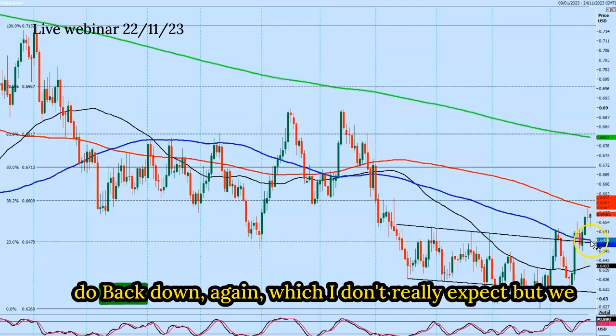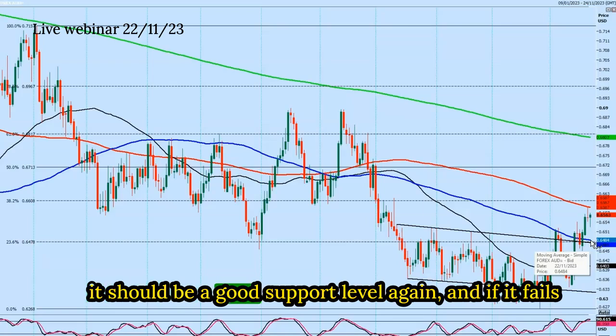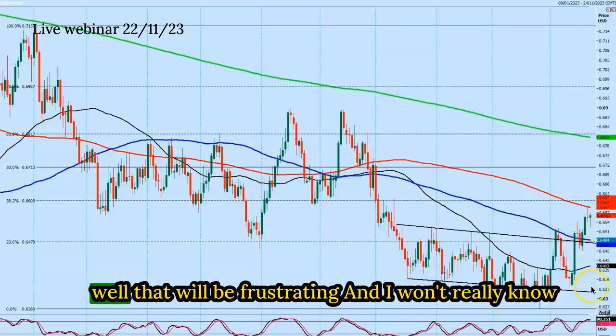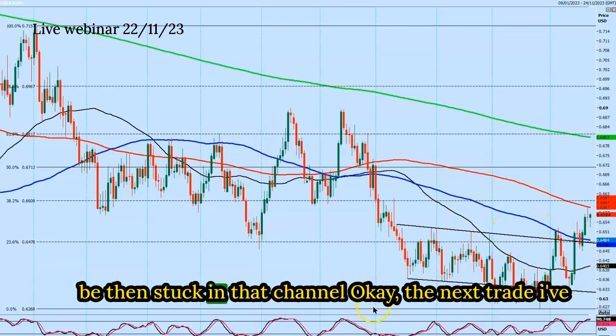If we do dip back down again, which I don't really expect, but we can't rule it out, then watch that 64.80 area, 64.90, 64.70. It should be a good support level again. And if it fails, well, that will be frustrating. And I won't really know what to do with it after that, because we'll probably just be stuck in that channel.